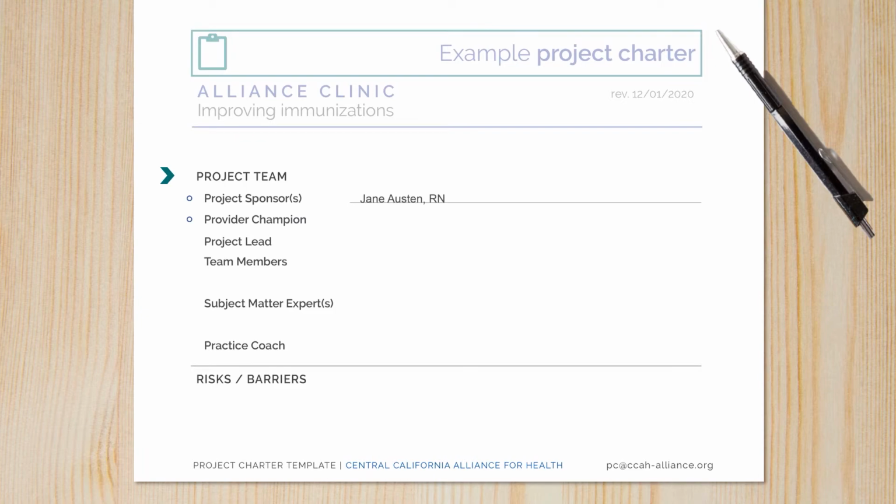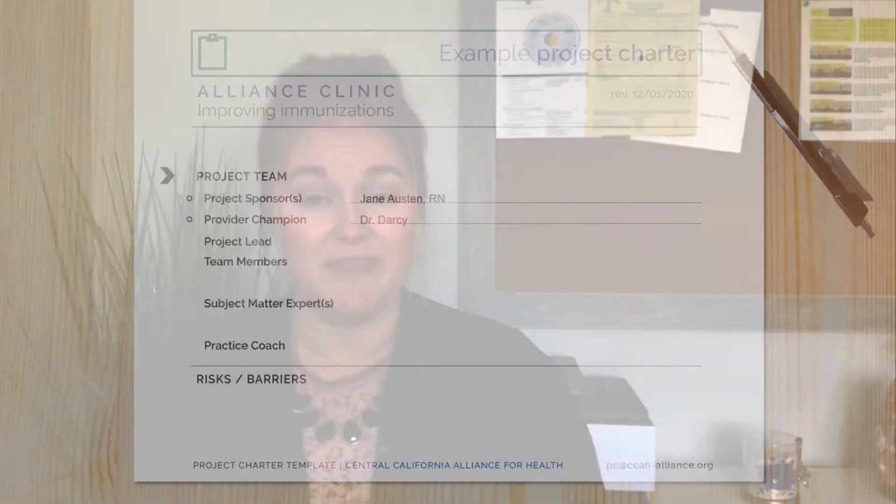The project team will also need a provider champion. This is someone who can help generate provider buy-in and bring the perspectives of the physicians to the discussion.